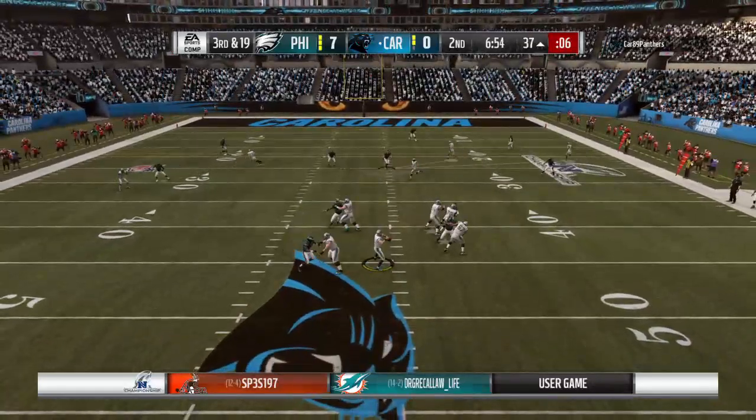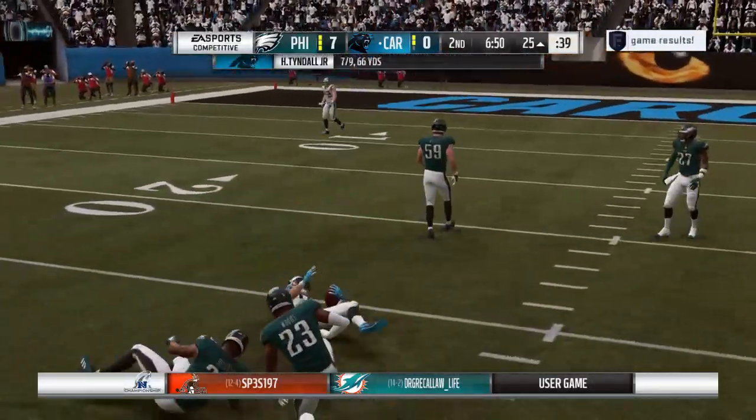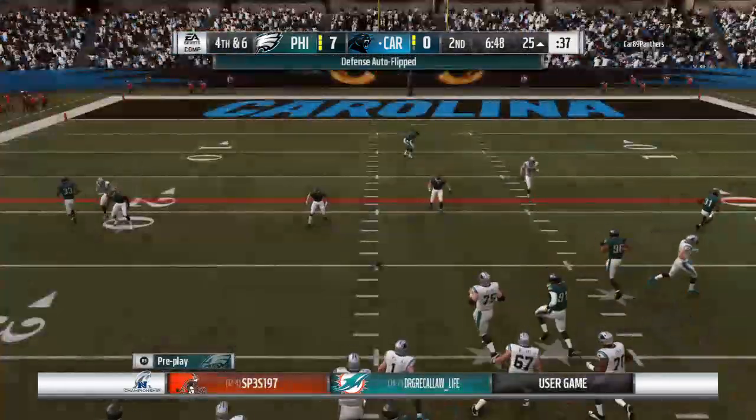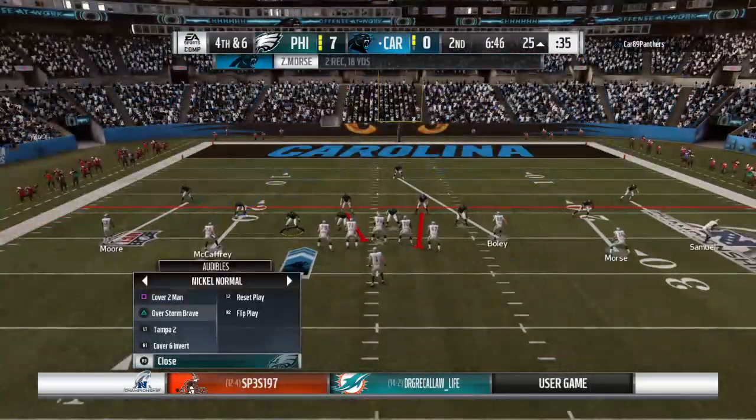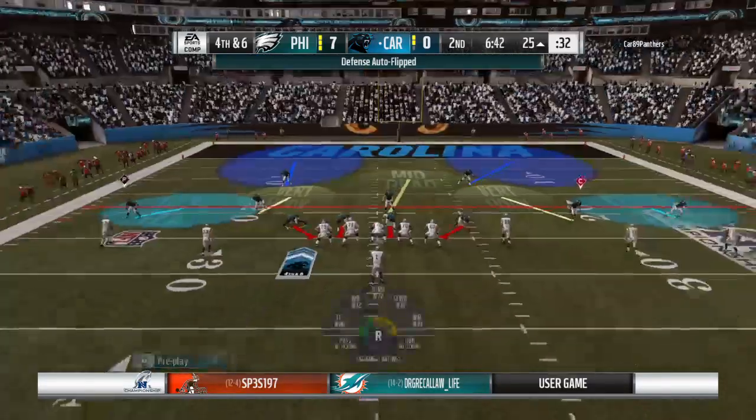He'll look to throw. And he comes back with one, complete. And he's able to get it down to the 25-yard line. It'll be a gain of 12, but it will also lead to 4th down.